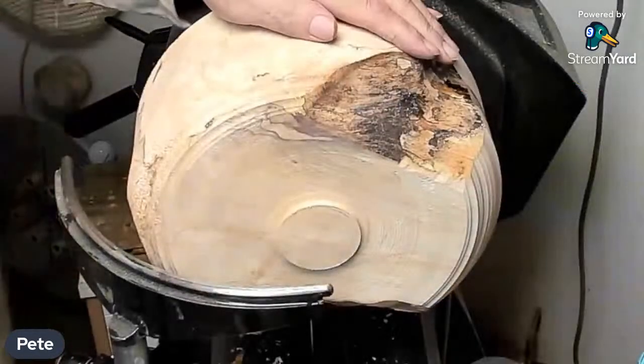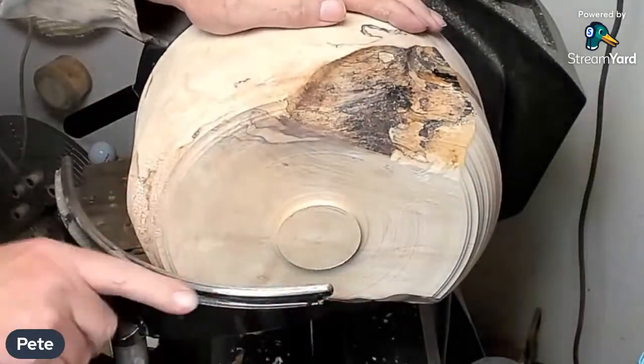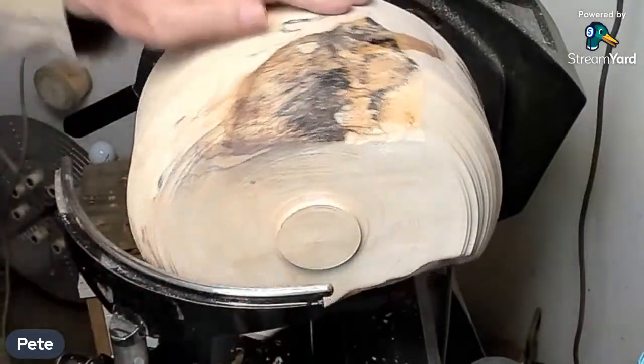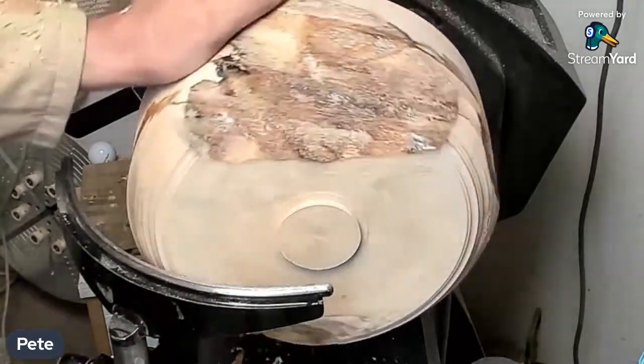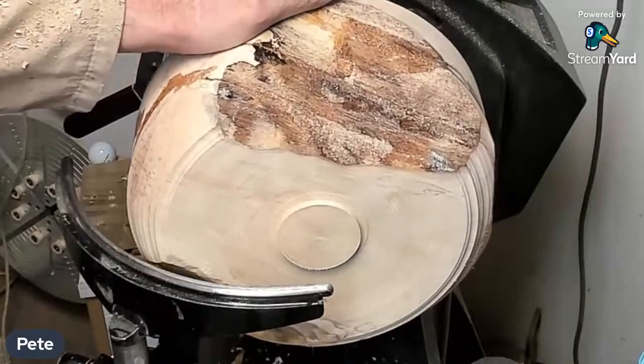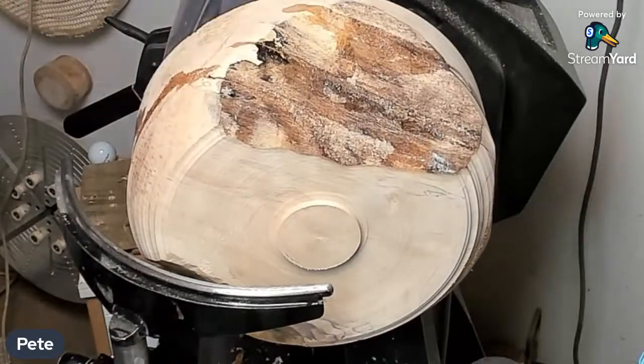But obviously I can't demonstrate them on this piece because this is a bowl blank, and skews and bowl blanks don't go together. Where was I? So yeah, when I bought this lathe, I got these bent tool rests with it. I've had bent tool rests in the past and never got on with them, but these I actually quite like. So we'll play with it on this.